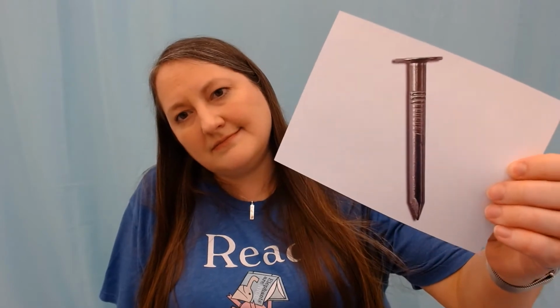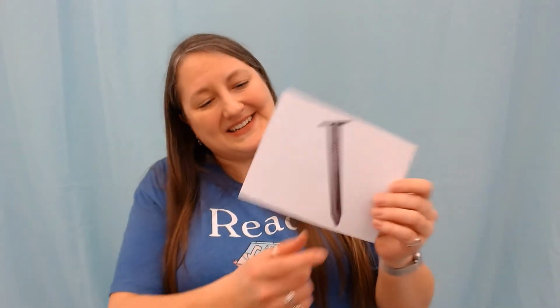So I have another N word, and this is a fun little rhyme. I'm going to show you a picture. What is that? It's a nail, right? Nail starts with the n sound, right? So this little rhyme is another one for exercising our fingers. This is called 5 Little Nails.